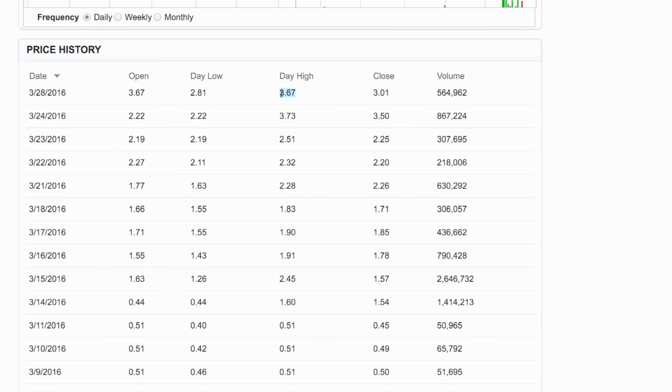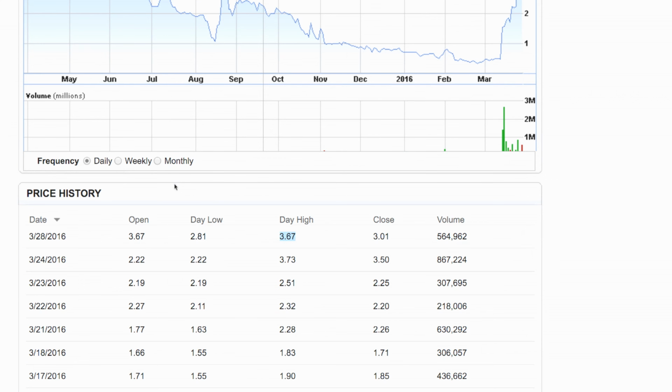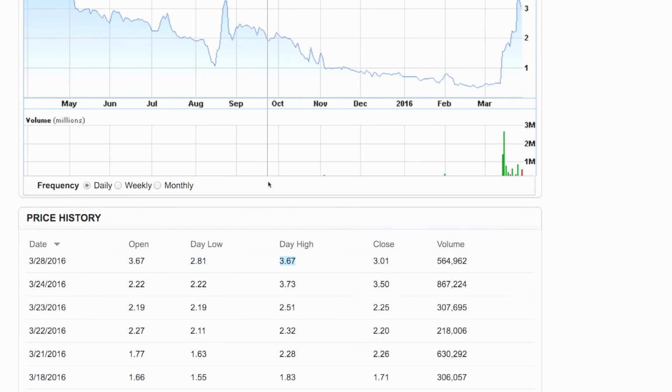And so I'm really interested to see what this is going to do. I know that a lot of companies that are trading on the OTC, over the counter, are not really required to disclose a lot of financials. But basically, once this particular stock loses its momentum, we're going to have a wonderful short.